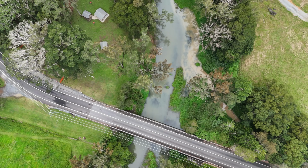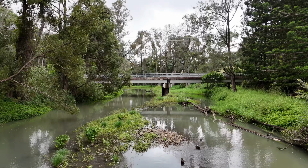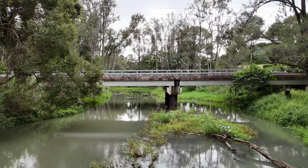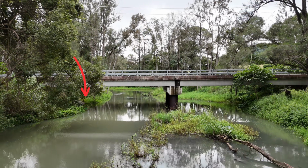So I've got some good news. We're at our second location now. We're at Tallebudgera Creek Reserve here, and I have just gone and had a little look at the creek. It wasn't looking so good at first, but I actually found this secret kind of little hole area, and I think it's paid off because I think I found some fish. But let me just give you a quick little look of the area first.